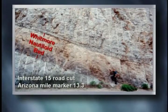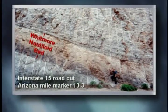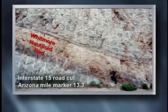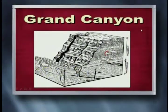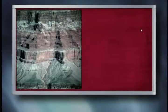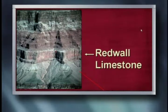It's this layer, this one part of it, that I call the Whitmore nautiloid bed. That's the thing that I've been studying. And it's very widespread. It's about 200 miles long east-west. But it occurs in Grand Canyon, and it's in the middle of the Grand Canyon at what we call the Redwall limestone. Let me indicate that right here for you. There's the Redwall limestone. It's about halfway down from the rim to the river, so it's down there about 2,000 feet below the rim. Near the bottom of this Redwall limestone, maybe 100 feet above the bottom, is where I find the nautiloids.